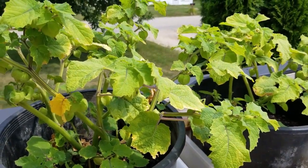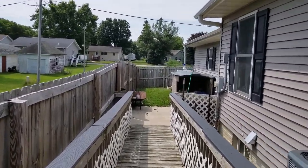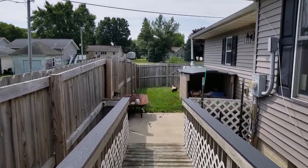I can hear my dogs yakking down there. Excuse the dirtiness and the mess. I haven't cleaned up after the dogs in a while. I haven't mowed.